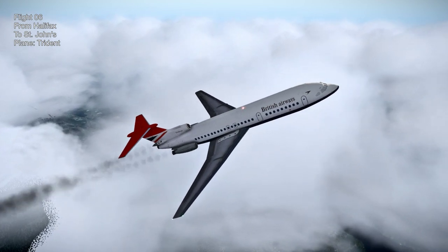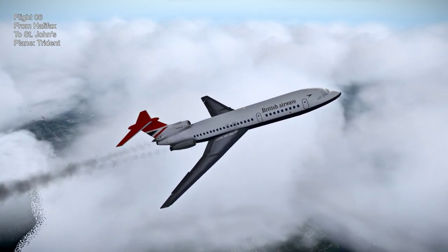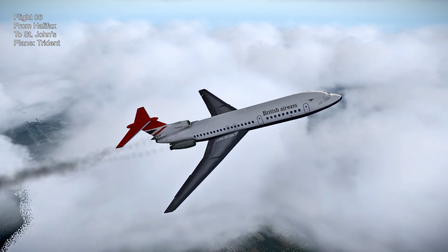Serious weather hurts frame rates somewhat, but it's good for the looks as far as passing through the clouds is concerned.